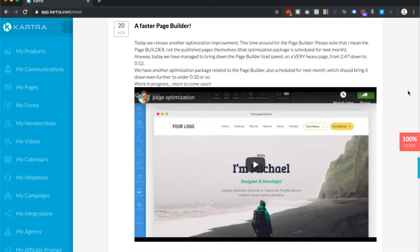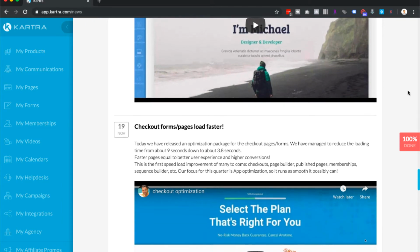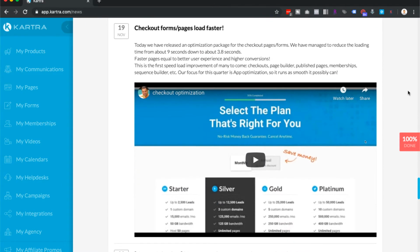Now, Kartra have said as of November and December 2019 that they are working on some massive upgrades to improve the speed at which your landing pages load. But as of recording this, which is December 2019, ClickFunnels is still faster at loading pages, not just in the editor but also the live pages. So ClickFunnels gets the advantage, again, as of recording this video.